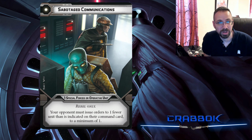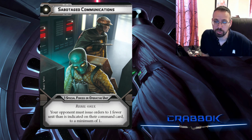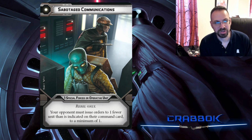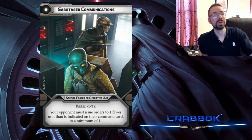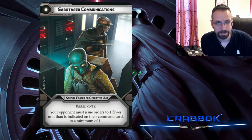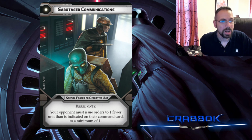So these will be crucial if you want to run a generic commander, or if you want to run any other commander. You can also consider these as for whatever purposes you want. So we got another 1-pip. This one's restrictive. Now, one of the things I'm noticing about these different new command cards is that they are dual-faced. Like they have a pro and a con, right? Your generic 1-pip is just 1 unit, but it can be any unit, so you get flexibility. Here you're limited to an operative or a special forces unit, but you also get the bonus that your opponent must issue orders to 1 fewer unit than is indicated on their command card, to a minimum of 1. So this can turn a 3-pip, when they can activate 3 units, to 1 fewer. Very, very cool. I like that it's doing something. It's not game breaking.